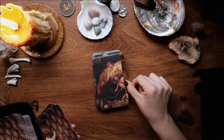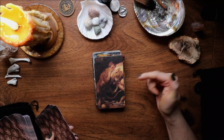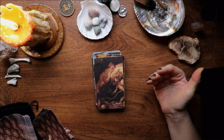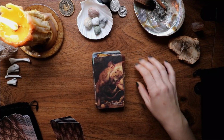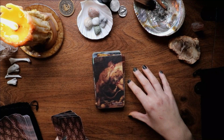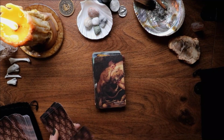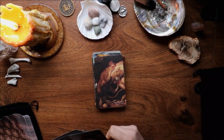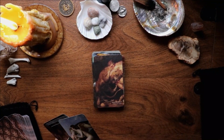Nemean Lion, another one of the labors of Hercules. A very traditional strength card. If you look at old Marseille decks as well, the strength card is often Heracles fighting a lion. The lion had impenetrable skin, so that's why it was kind of a big deal. Later depictions of Heracles always had him with the lion skin over him, one of his signifiers. But yes, great strength, might, feat, maybe not always the most beautiful situation, but so it is.